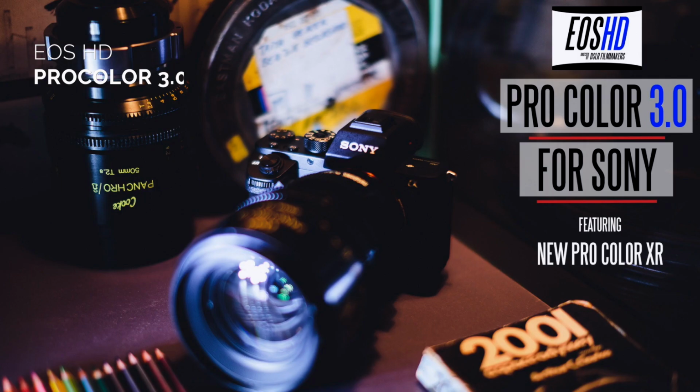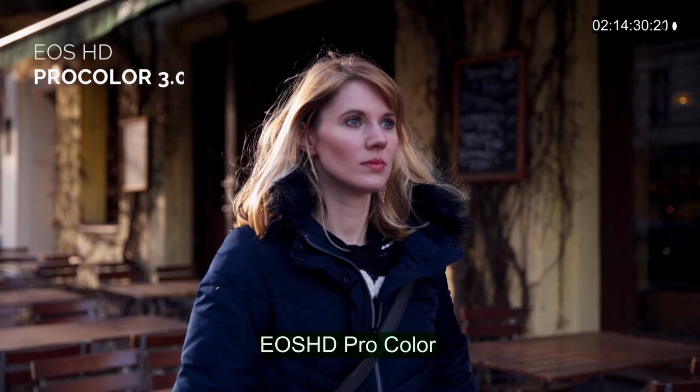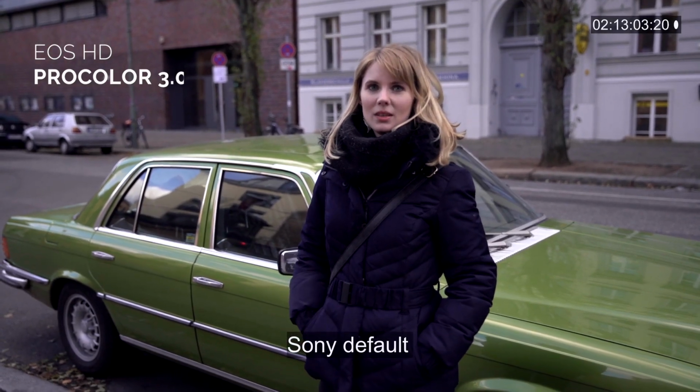So this little gem is called EOS HD Pro Color 3.0. It's basically a PDF, it's a download. You download it, maybe print it and wrap it for them, and it gives you a specific set of instructions per camera as to how to dial in the warm and pretty Canon colors into your Sony devices. You can add stuff on, which can make it go up to about $50.